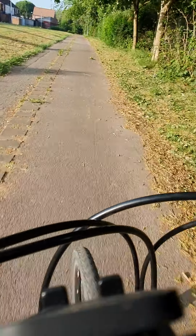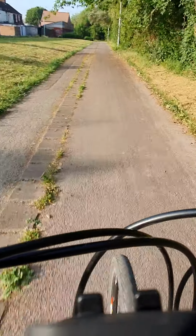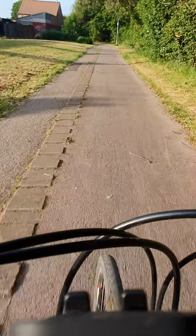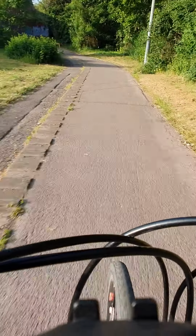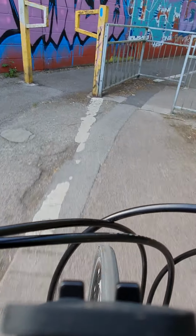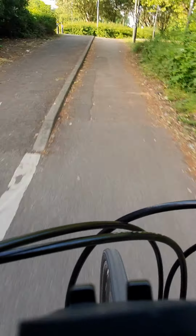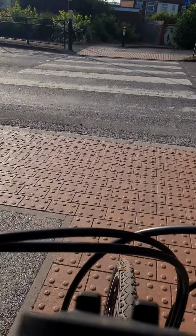I'd not like to have been riding down that bit at night time. You see a lot of people being injured by that hole back there, which has been there around about a year now. So this is Route 66, that's the main route that people will be using, and expected to be using to get into the city.